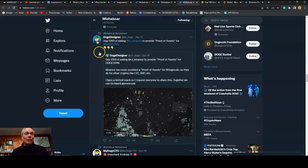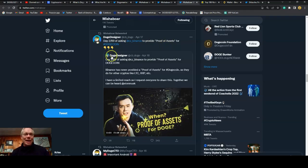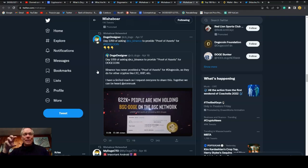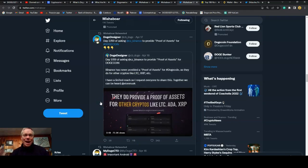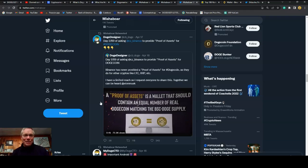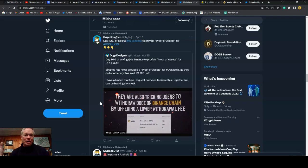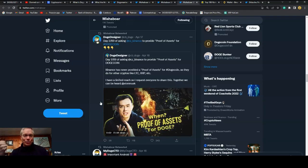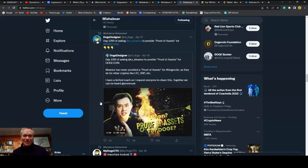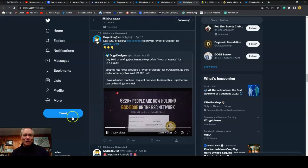Doge Designer is going through this, 69 days of asking CZ to provide proof of assets for the Dogecoin, because again, this whole thing of how much. 622,000 people, this is saying, have Dogecoin, but on BEP20, on the Binance Smart Chain. And that is a lot of people that have Dogecoin, but don't have your actual coins, aren't in your wallet, where you don't have keys. So it'll be interesting to see how this is going to play out here.